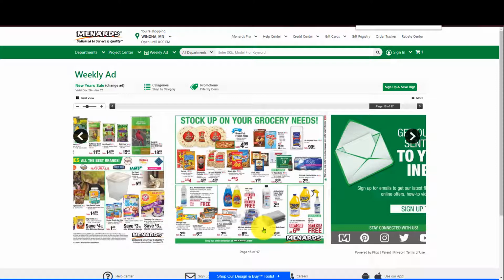Shamefully, I buy string cheese there because it's actually the cheapest in town. If you imagine that, why would you go to a hardware store or big box store to buy string cheese? But it saves you $1 a bag. You might as well buy it when you're there as well. So they have pop there. Diet Mountain Dew is my favorite, so it's affordable.